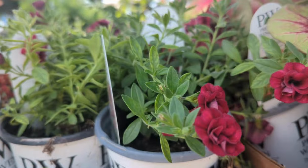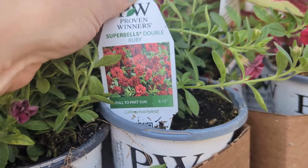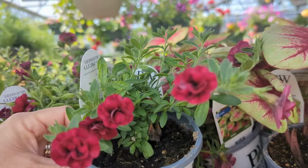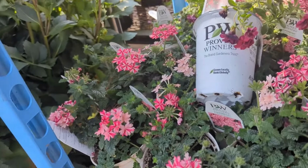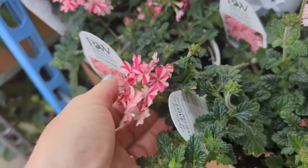And oh my goodness, look at these Super Bells. They're a double petal, Double Ruby is what they're called. So pretty. I love those double petals. And there's more of the Superbena Cherry Burst. Those looked a little better than the other ones. But look at that. That's so pretty.